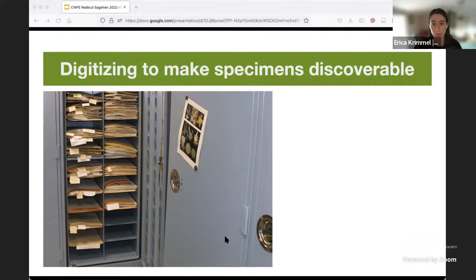So basically, instead of having to sift through a cabinet full of herbarium specimens, we'd like it to be so that you could just search in a database and find out that there is or isn't an herbarium specimen of interest.